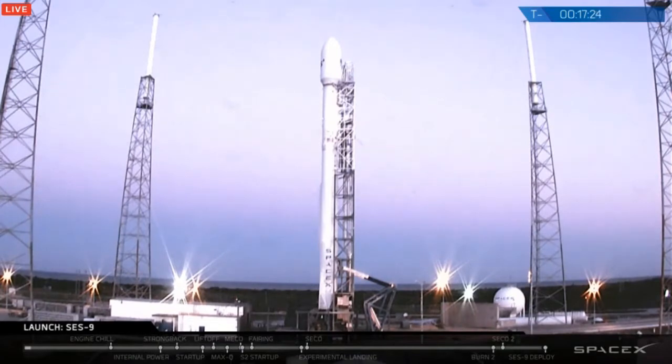It's Thursday, February 25th, 2016 at 6:29 p.m. Eastern Standard Time, 11:29 p.m. Coordinated Universal Time. You are looking at the Falcon 9 on the SpaceX pad at Launch Complex 40 as it awaits a 6:47 p.m. local time launch.